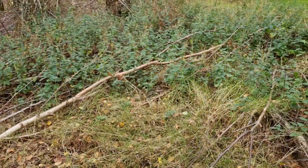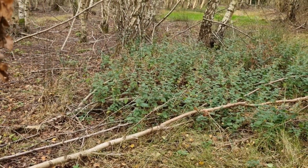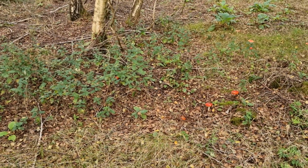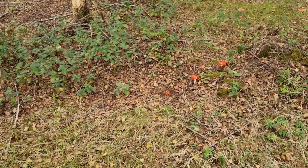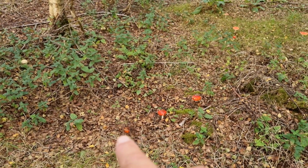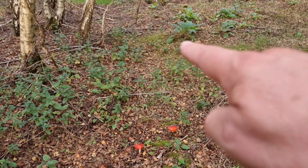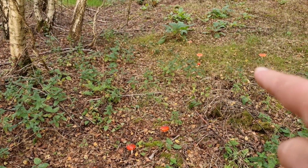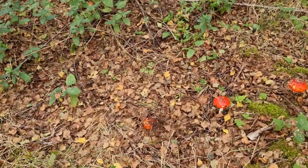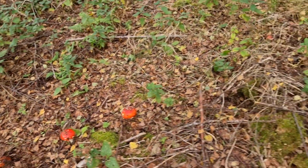So I'm going to have to move on now because I'm finding so many you're going to get fed up with it. Well, I must admit I've never seen a circle of Fly Agarics before. But if you follow my finger, we're going there, round there, right round there. We've got a couple of odd ones here, look. But what a lovely sight to see. They're all fresh out of the ground because they've still got a bit of dirt on them. These ones are a little bit older.